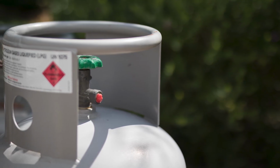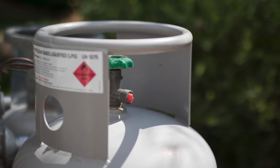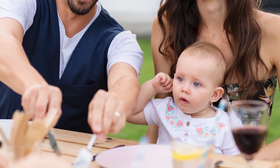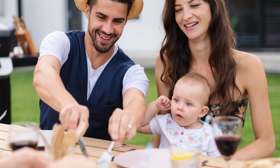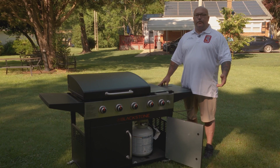Also, you want to make sure all your propane connections are tight, because if it's leaking gas while you're cooking, the grill could explode. Always keep kids and animals a minimum of 3 feet away from you while you're cooking so there are no tripping hazards.